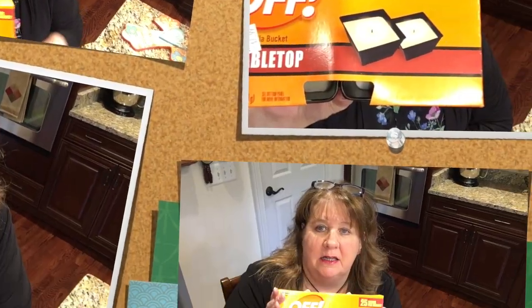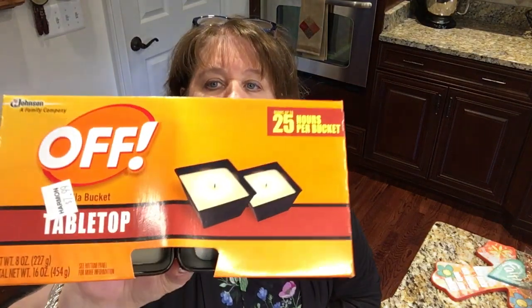And then I also picked up some of these off tabletop candles. I did buy some candles the other day and that one little lantern, and I do have these, but as y'all know, we have a pretty big patio and a good many tables and chairs and whatnot out there, so I bought some more candles. Let me open it up. And this was $7.99.